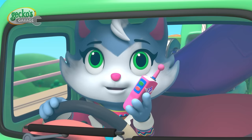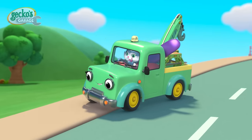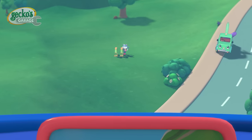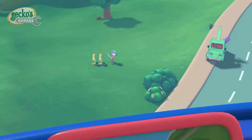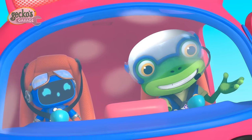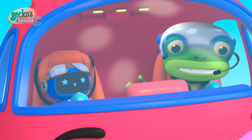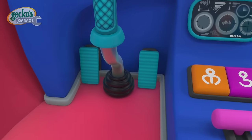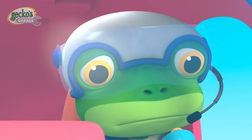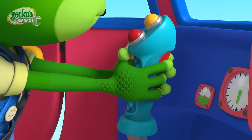Come in, Gecko. Time for a flying lesson to land Helena. Over. But we can't land Helena on just one skid. Land on the jack for support. Then we can fit the other new skid. Hovering hinges. That's a great idea, Cat. Now, how do I land Helena? Use the right pedal to reduce power and gently push the stick to lower altitude. Understood. Here we come.